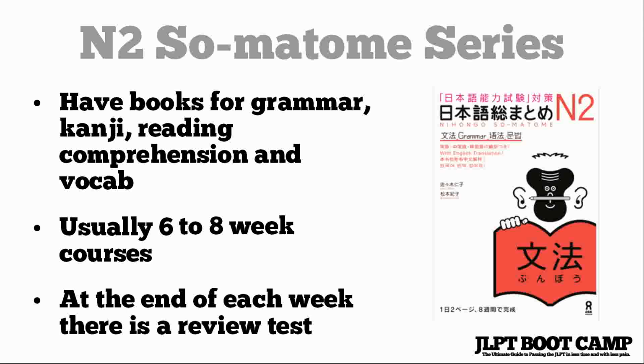Today I'm just going to do a video walkthrough of the N2 So-Matome Grammar book. If you're not familiar with the So-Matome book series, there are basically 4 books in this series: grammar, vocabulary, reading comprehension, and kanji. Most of these books come in 6 or 8 week courses.